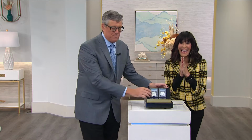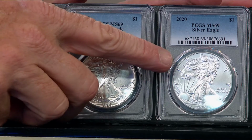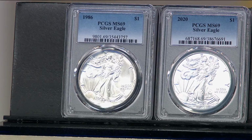There were a dozen other people there, and everybody's been doing it. Very difficult to get. All of a sudden, the price on '86s has gone up, but I have a first and a last. Yes! This is so cool. 1986 PCGS Mint State 69 Silver Eagle, 2020 PCGS Mint State 69 Silver Eagle. First and last we're going to have here once again.